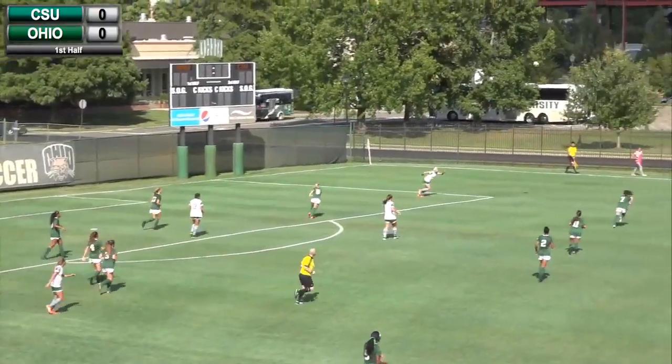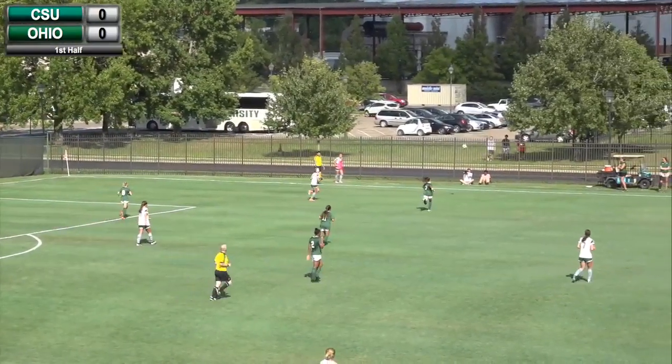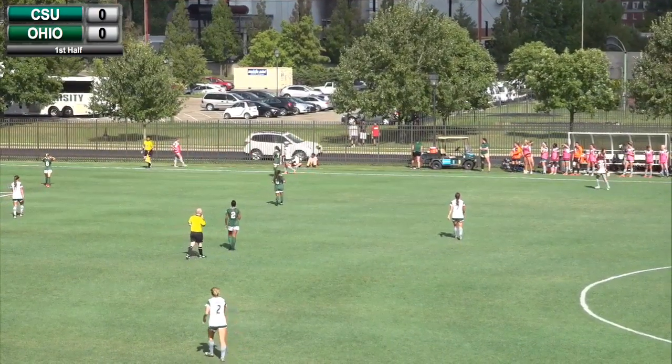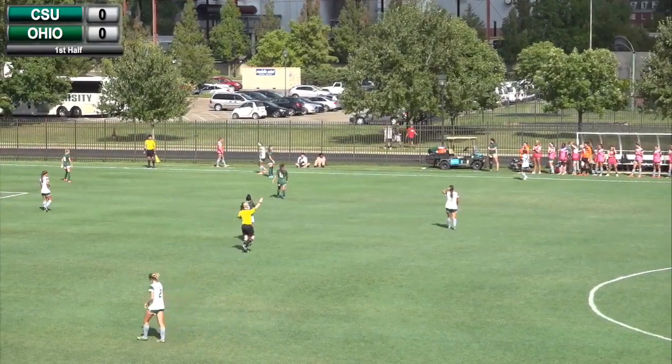Tries to cross into Dedirig. Too far out in front. It's deflected off Brianna Niedermeyer out of bounds. Possession stays with Ohio.